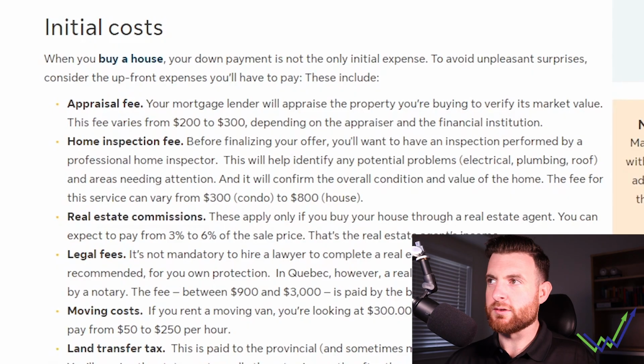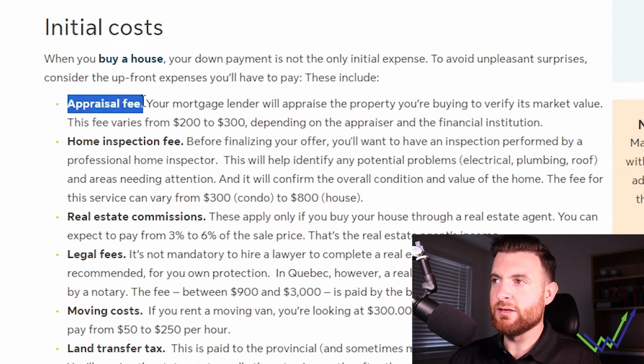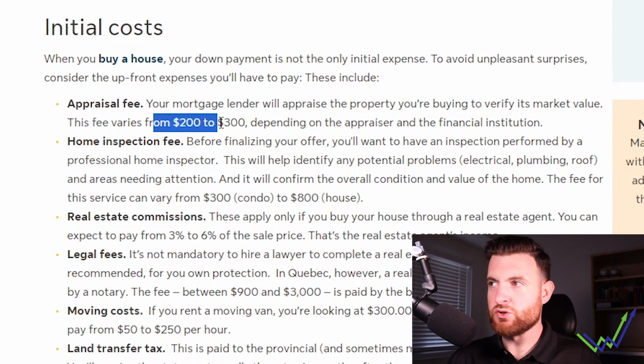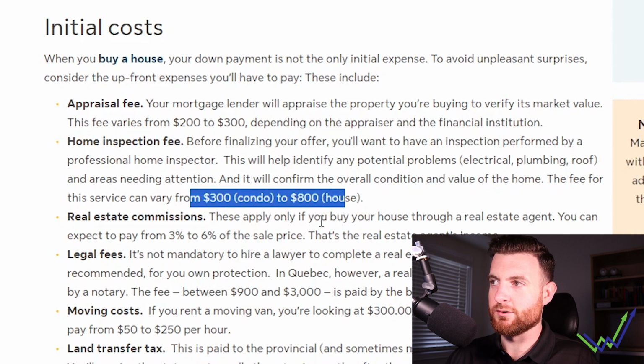We'll start by taking a look at some of the maybe more mundane costs that you may have known, but just throwing it out there just to make sure that we're all on the same page. So initial costs, this is when you're going to buy. There could be an appraisal fee ranging from $200 to $300. That's having a realtor go out and assess the value of the property. Not really happening today. Nor are home inspection fees. People have been evading this, trying to get a deal signed to kind of quickly move in the market, but that's looking at anywhere between $300 to $800.